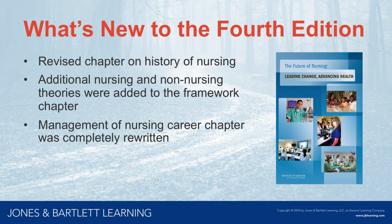Of course, the updated definition of nursing as published by the American Nurses Association in the summer of 2015 is included in Chapter 3, and Chapter 4, the chapter related to the foundations of ethical practice, was updated to reflect the revised ANA Code of Ethics with Interpretive Statements that was also published in 2015.